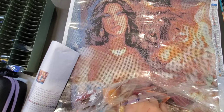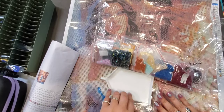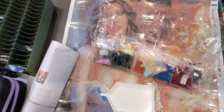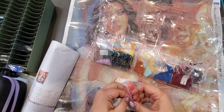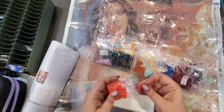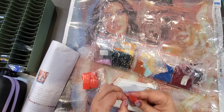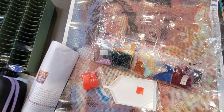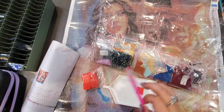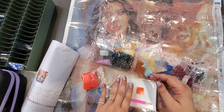Anyway, most come with a kit. If it is your first time diamond painting, I don't think I have any kits around here, but I'll show you. You usually get a small tray, and then you'll get some wax that you dip your pen into. So hold on, let me just open this. You'll get a piece of wax like this, and it does have a film on it that you just peel off. That's what you're going to stick your pen into. And then here's a pen. Hold up, let me just grab this pen. This is a pen that you get. So that's just your basic kit.